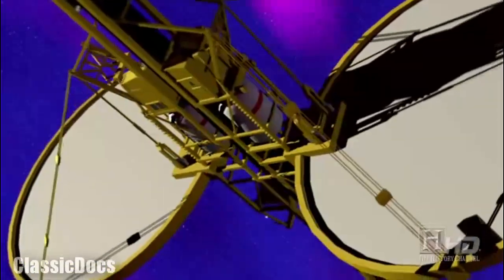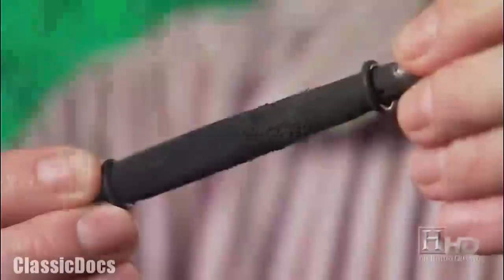Space elevator is a fascinating idea. Why hasn't it been done before? Because with current materials, the weight of the cable would make the cable collapse to the Earth. But there is one material that could work: carbon nanotubes. Carbon nanotubes have a unique combination of properties. They are tough, they are strong, they are 100 times stronger than steel at 1/6 of the weight.